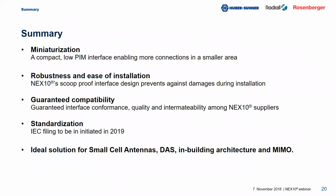As far as the robustness and ease of installation, NEX10 has a scoop-proof interface. So it prevents damage during the installation process, which ensures some level of security and reduces the fear and cost of damaging connectors during installation, which ultimately leads to lost revenues, site downtime, and customers not getting supported. So obviously that's an important feature. I believe we are the only ones that actually have that on this interface compared to what's out in the market today.